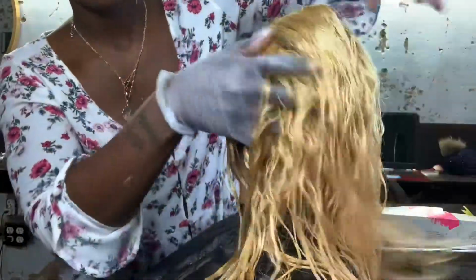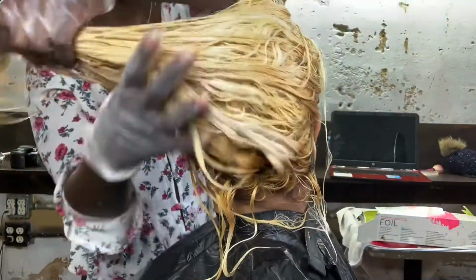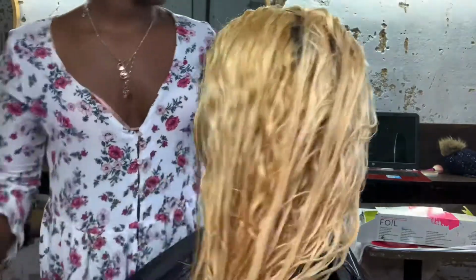Voila. All right, so this was just a bleaching process. No toner was put on. That will be put on next. But as you can see, her hair is still healthy. It's not shedding. It's not breaking. It's perfect.